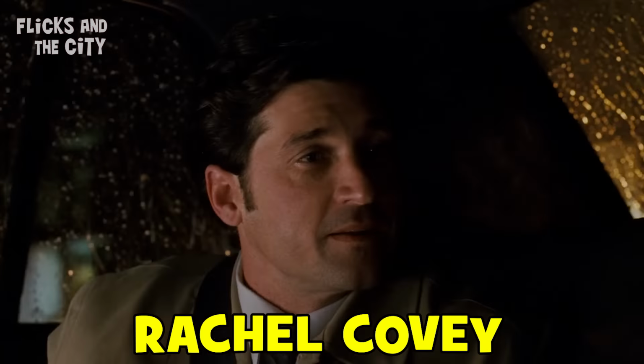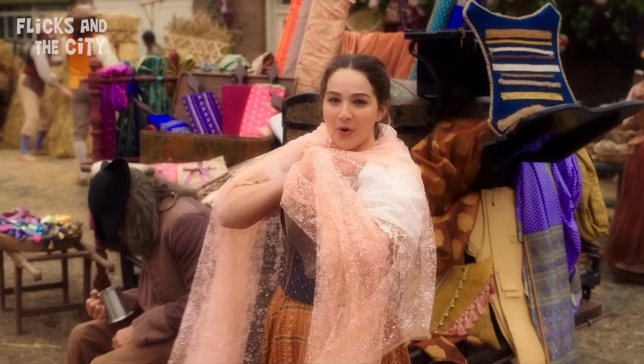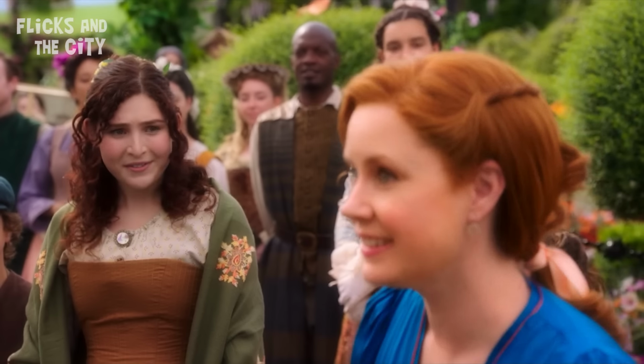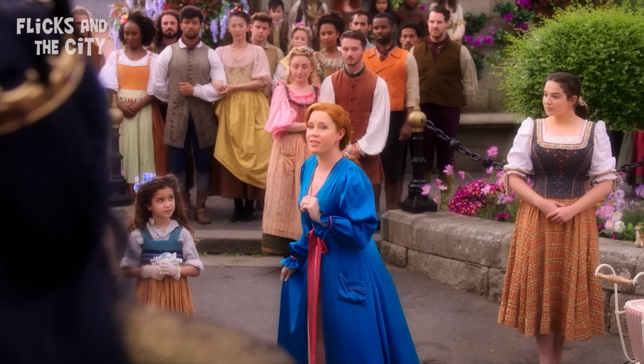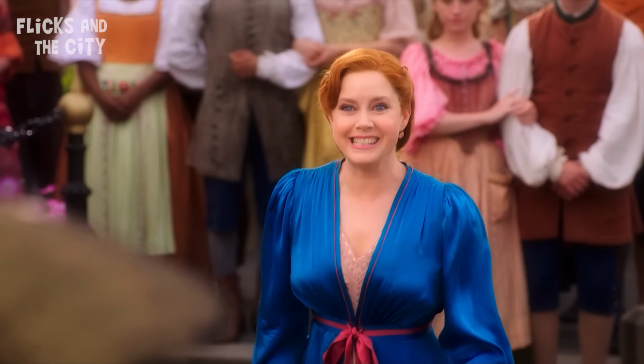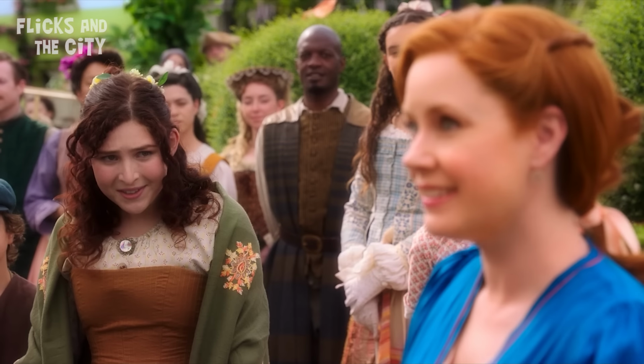Although Robert's daughter Morgan was recast in the sequel, the actress Rachel Covey from the original movie does have a small but sweet cameo as a Monroeville girl who reminds Giselle about the festival later that day. "What's tonight? The festival, milady?"